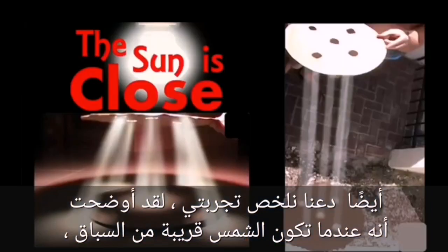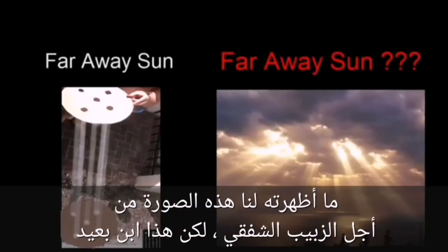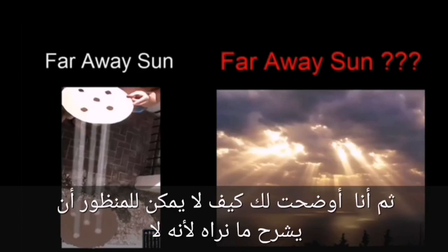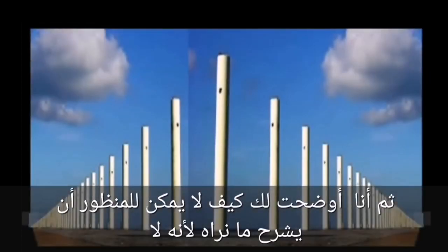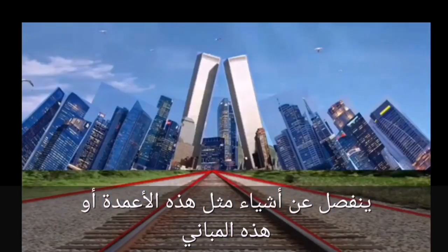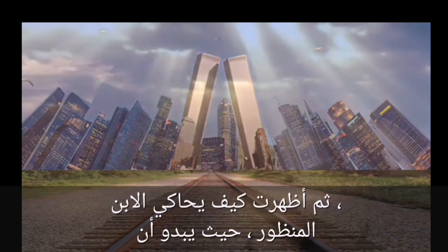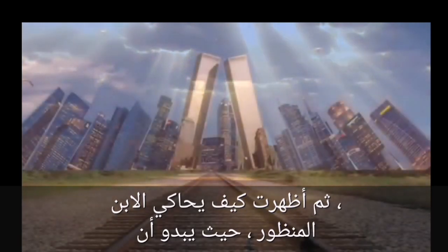So let's recap. In my experiment, I showed that when the sun is close, the rays splay out, but when the sun is far, the rays are straight parallel beams. Yet, this is what they show us, this picture of crepuscular rays, and say that that's a faraway sun. Then I showed you how perspective can't explain what we see because it doesn't splay out things like these poles or these buildings. And then I showed how the sun mimics perspective.